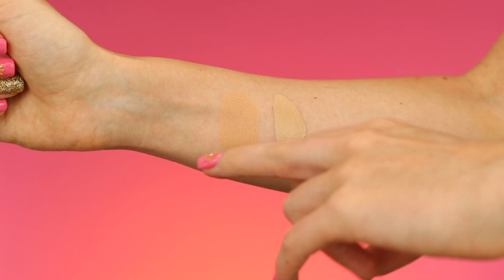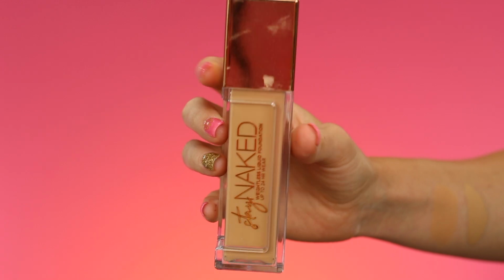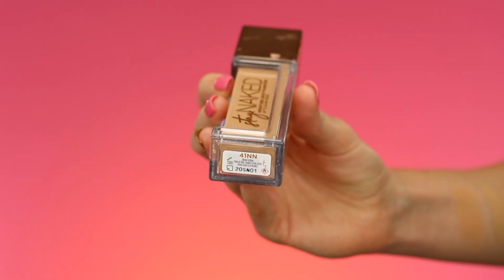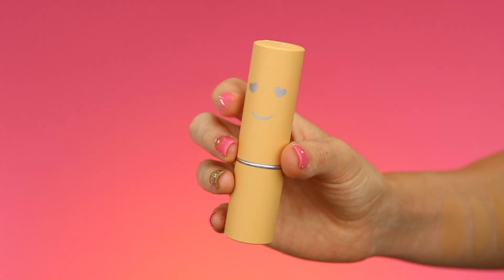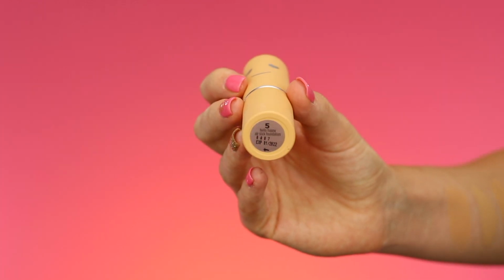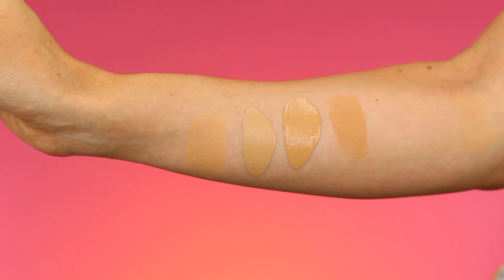Those are pretty similar, but the Benefit one is a little bit more warm. Next, I'm going to swatch the Urban Decay Stay Naked foundation in the shade 41N. Now I'm going to swatch my last Benefit shade, the shade 5. That one is pretty similar to that last shade that I swatched.